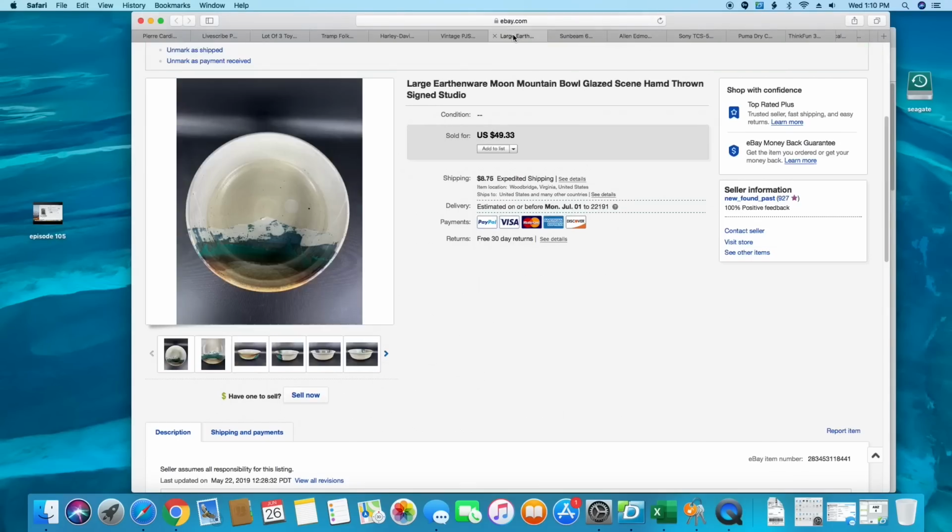So yeah, a piece of art pottery. This large earthenware. This is where a good eye comes into play. And I don't have necessarily a good eye for art or ceramics, but my wife does. That's why we make such a good team. You know, two minds, especially one that's bigger than the other, is better than one. So, and hers is definitely bigger than mine.